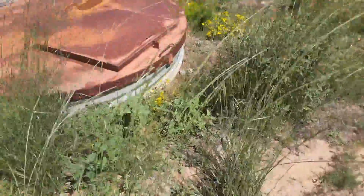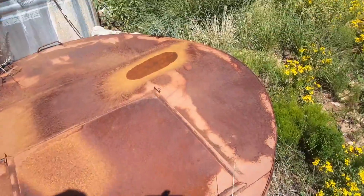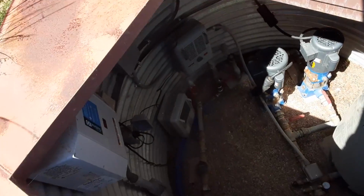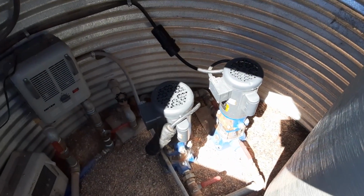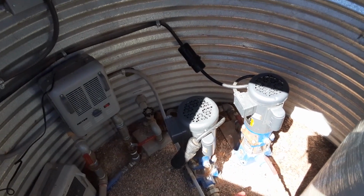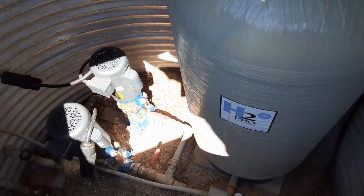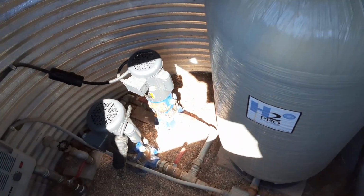Anyway, the mechanical side of it is really kind of nice the way they did this. As I open up our little hatch here, let the light adjust, you can probably see we got two pumps. So one acts as the emergency backup, and every quarter we switch them back and forth as to which one's actually filling up the pressure tank here. I think it's like an 80 or 100 gallon tank.